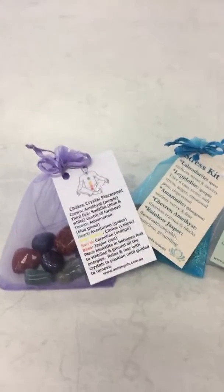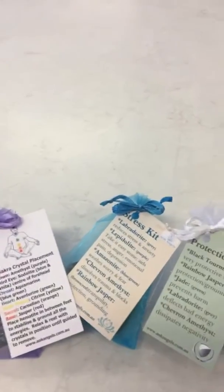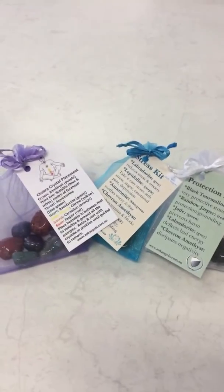Probably oils aren't a good thing to put in the post because they might break. I wouldn't put anything glass in the post. So just let me know if I can help. I'm here to help you today.